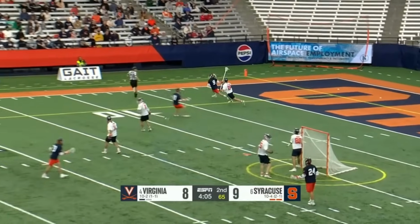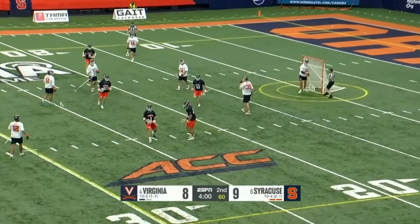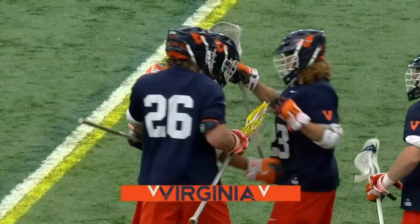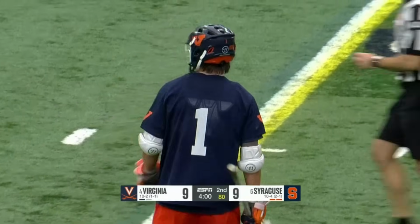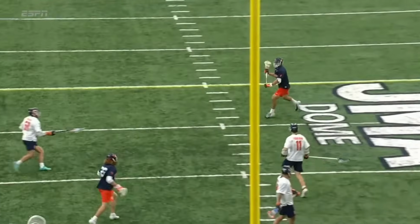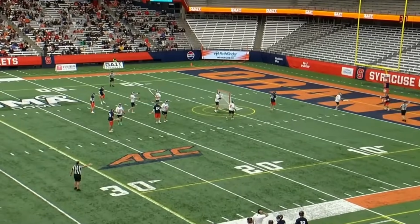Cavaliers an opportunity to tie this game at 9. Schellenberger, he's feeling it! Connor Schellenberger ties it at 9. A hat trick in this first half to go along with 2 assists. He's putting on a show. Do you remember the last shot? It was upper corner. This time he shoots with the same look.